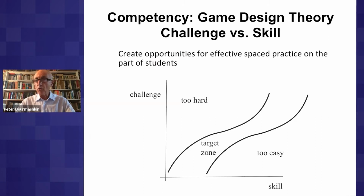One thing I want to mention, though, is the importance of designing group problems and balancing the challenge versus skill level. In this graph, we have challenge on the vertical axis and skill on the horizontal. At the beginning of a course, when the skill level is low, if the challenge is too hard, students get discouraged and lose motivation. Likewise, in the beginning of the course, if the challenge is too easy and their skill level is too high for that challenge, again, students lose motivation.